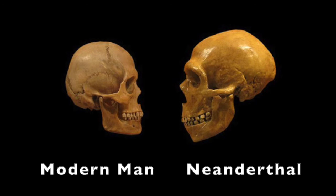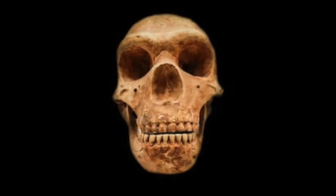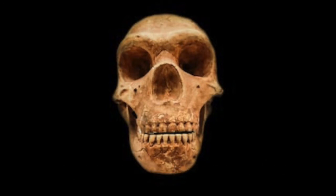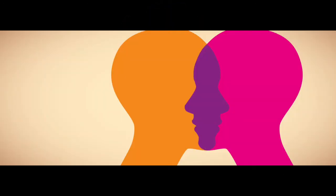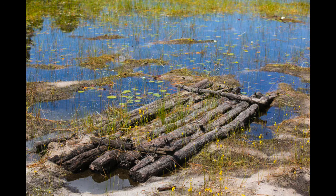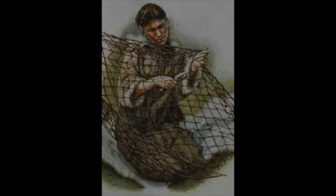From the shape of their skulls, we know their brains were very different from ours. Neanderthals may have had better vision than we have. Their throats could not produce a wide variety of sounds. However, they were similar to us in some ways. By studying skeletons of their hands, scientists know that Neanderthals were skilled with their hands. They built rafts by tying logs together with strips of animal hide. Some scientists think they made fishing nets too.